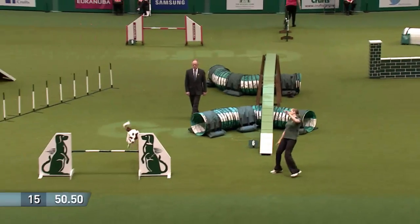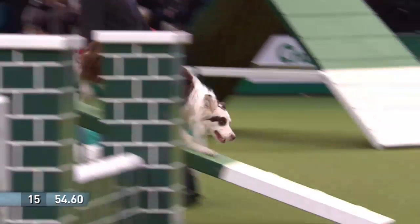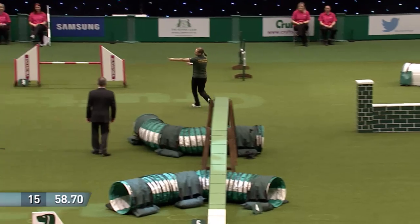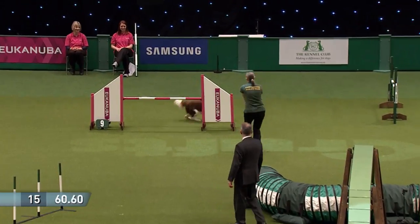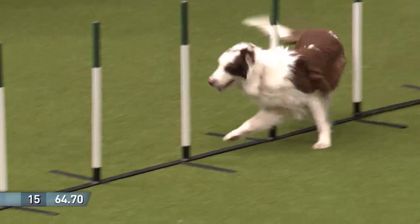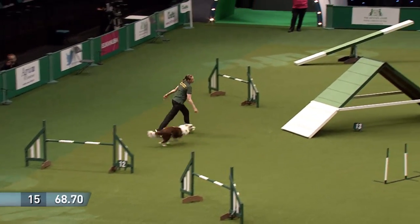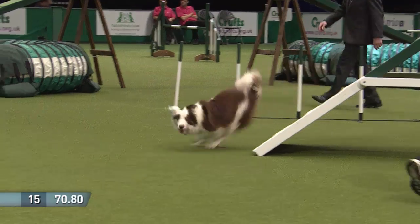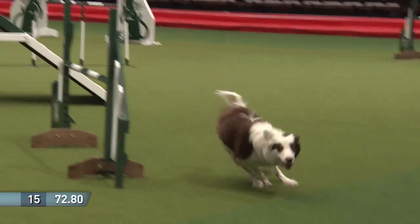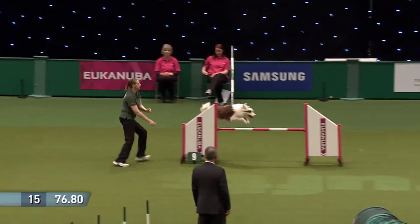Second time at Crufts. Zorro's first time though. Loves agility. His favourite obstacle is the tunnel. And through the tunnel, like a blur comes out of there. Hops over that jump too. What about the weaves? No problems going through there. This is good so far from Zorro, the 6-year-old border collie, up and down over the A-frame, tightly around towards that jump. Seesaw is good.